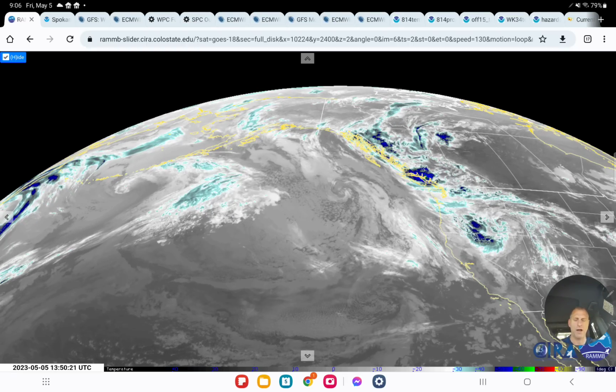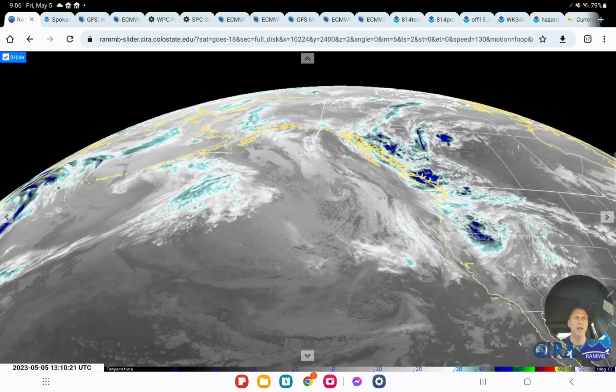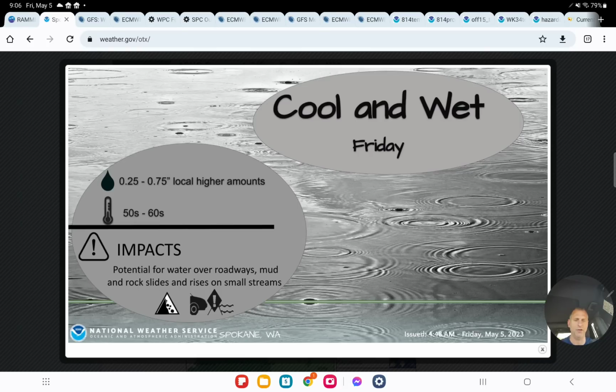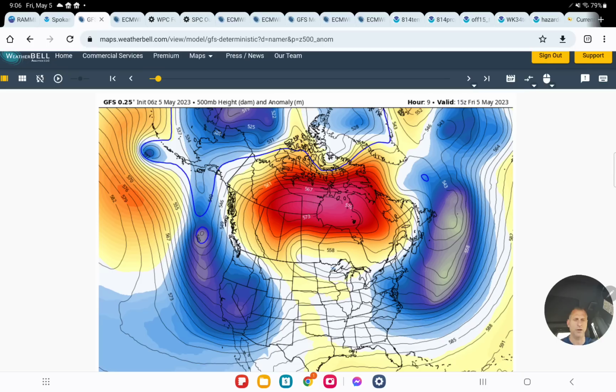So we're going to be dealing with this troughing for a while. Then we have some potential for warming up towards the end of the forecast period. We'll look at that in some detail. This is National Weather Service Spokane. You can see the cool and wet, much different from what's been going on over there. We're having a pretty big drop off in temperatures, and there is some impact for some local flooding as well as we continue with the snow melt and this precipitation ongoing.